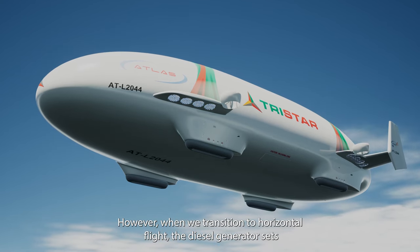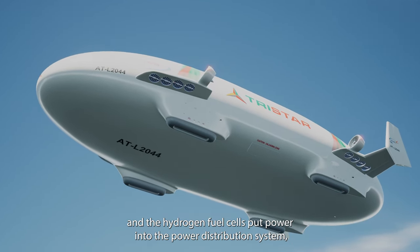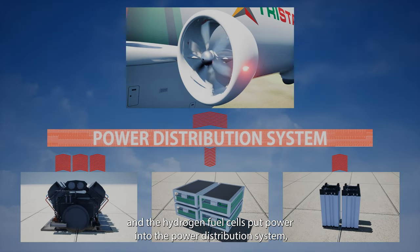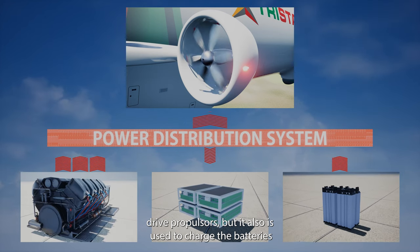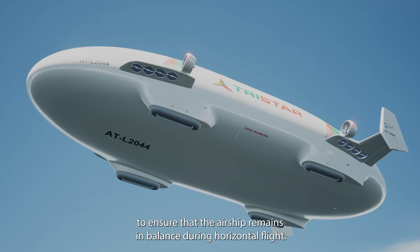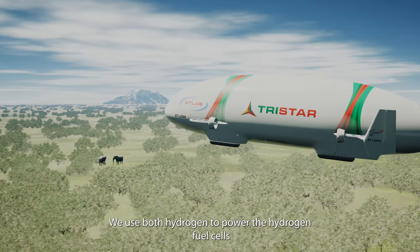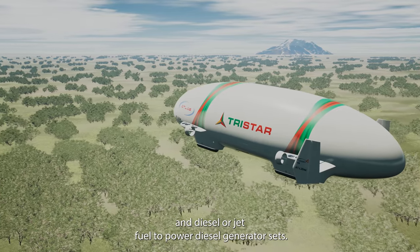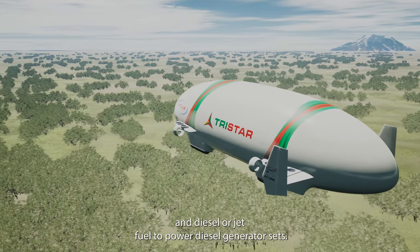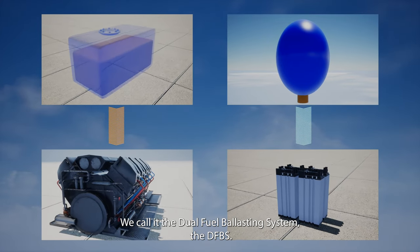However, when we transition to horizontal flight, the diesel generator sets and the hydrogen fuel cells put power into the power distribution system, and it's used by the main drive propulsors, but it also is used to charge the batteries. To ensure that the airship remains in balance during horizontal flight, we use both hydrogen to power the hydrogen fuel cells and diesel or jet fuel to power diesel generator sets. We call it the Dual Fuel Ballasting System, the DFBS.